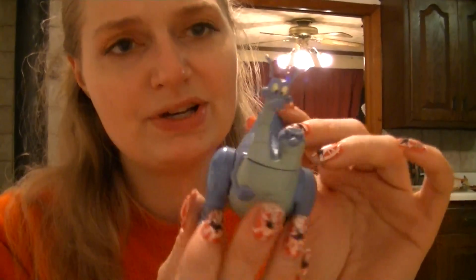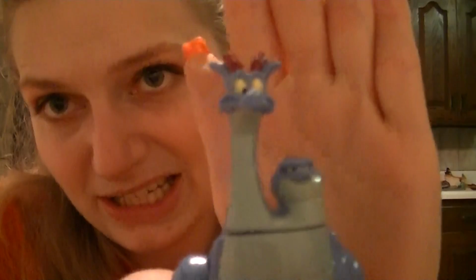Another Road to El Dorado. I know this one is Road to El Dorado. No, wait. No, this is Quest for Camelot. And this was McDonald's, Burger King. I can't talk. It's late. But this is a Burger King toy. And I don't remember his name, but I liked it because, again, he's a dragon.